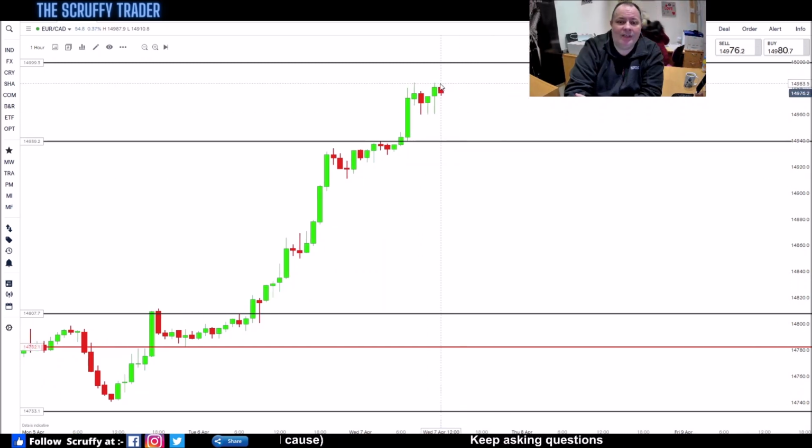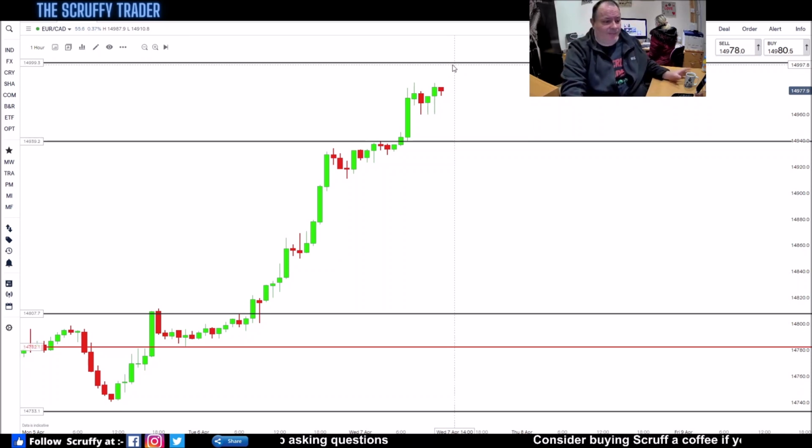Kind of a good way to go, but I prefer the market to come to me. So what I'm going to do is look at the bases of these as an entry point, these two here, because I genuinely think if it just runs away and keeps going up to there, then that's fine. I'll look at it again at about 4 o'clock.